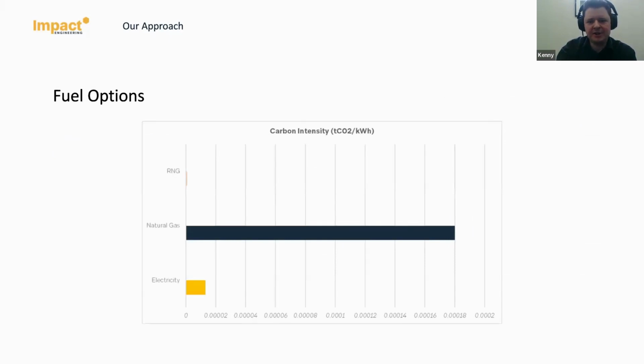And this graph basically shows why that is the case. Looking at the carbon intensity of the electricity, both our energy and electricity are a fraction of the carbon intensity of natural gas. And that's why the trend is again moving towards alternative fuels and electrification.